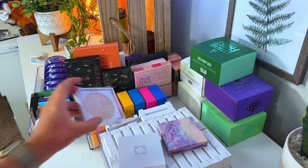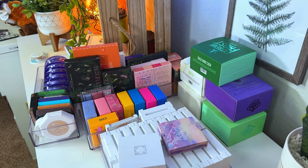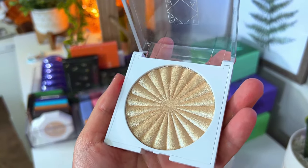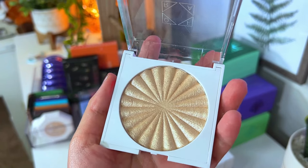So up first, we do have the Hills highlighter from Ofra. I love this highlighter shade so much. It is absolutely beautiful. It's like a lighter shade than Rodeo Drive. It's part of the Rodeo Drive collection, so we're definitely gonna be holding on to this one, absolutely.